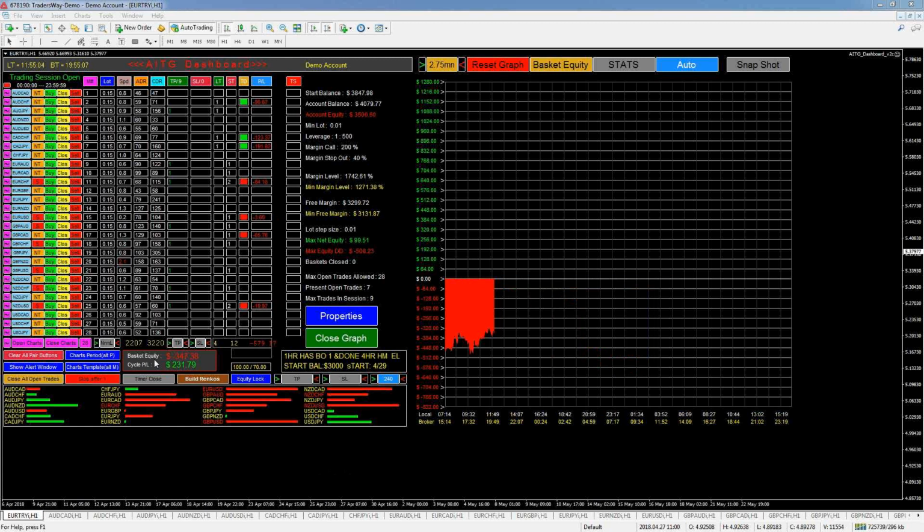This one right here, basket equity right now is down $347 or 232 pips. Again, you have to take your dollar amount, divide by your lot size to get how many pips this is. So we have some cycle profit loss. We have some positive money in the bank there. But we have 1, 2, 3, 4, 5, 6, 7 open trades and some drawdown. But we are looking good with the margin level. Let's look at a couple of these trades here.